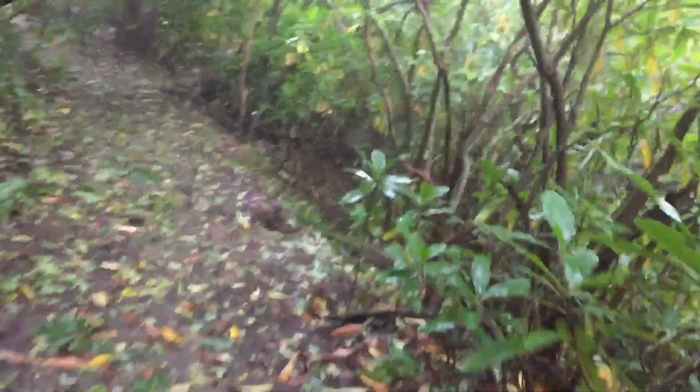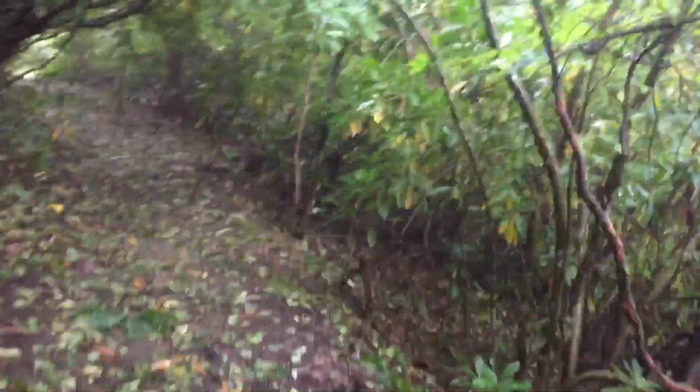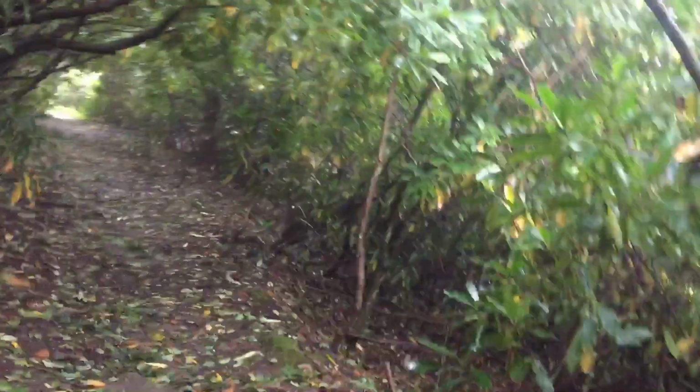You can see how the trail's cluttered with the green, which is fine. It's those big old limbs you don't like.